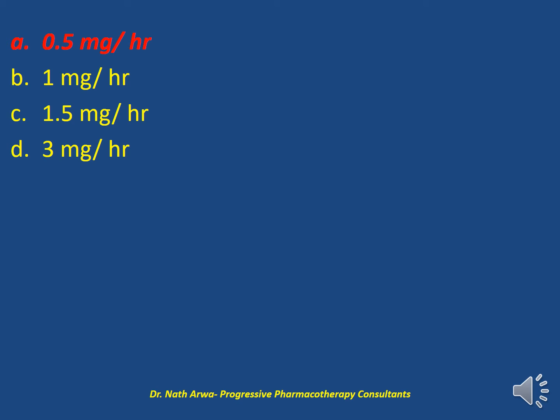This oral dose should then be converted to the IV formulation of morphine using the ratio of oral morphine of 30 milligrams being equivalent to the IV morphine at a dose of 10 milligrams, resulting in a daily IV morphine dose of 12.5 milligrams when you do the math.